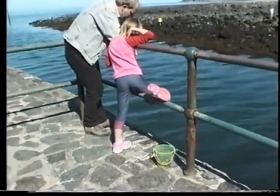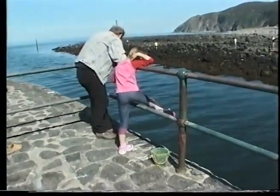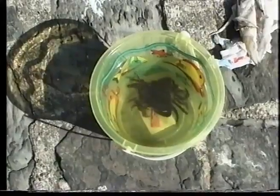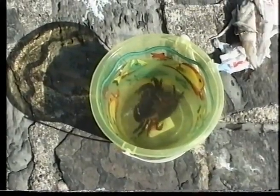Down on the breakwater, there's a head count of the local crab population underway, thanks to a successful little fisher girl. But it doesn't look like these crabs are planning to cooperate with anyone.